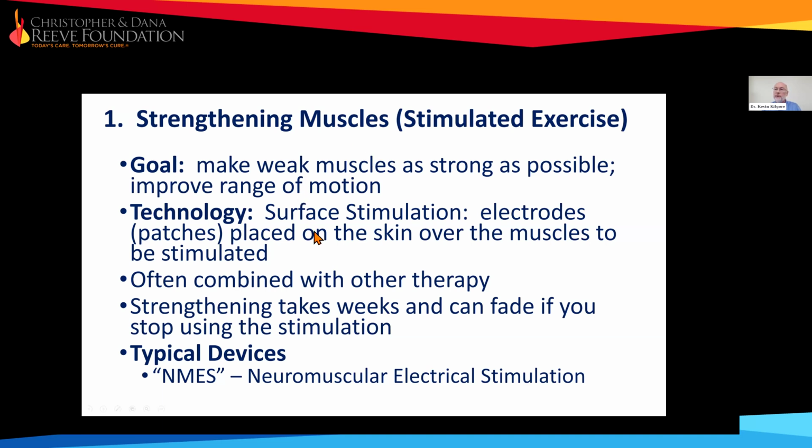And usually this is with surface stimulation. So these are the kind of skin patches. You probably can't see, but things like these little round patches that you pull off and you stick on your skin somewhere. Let's see if I can do this. Stick this on, and then you connect a stimulator to it, and that will stimulate the muscle that's underneath this electrode. It's often combined with other therapies. A lot of physical therapists use electrical stimulation along with their therapy. And the strengthening of a muscle takes weeks. It's a lot like exercise. And if you stop stimulating, it could fade. Although if you're actively using those muscles, you can probably maintain them. But a lot of times, this is the kind of thing you might do for a while and then strengthen a muscle and then come back to it later.